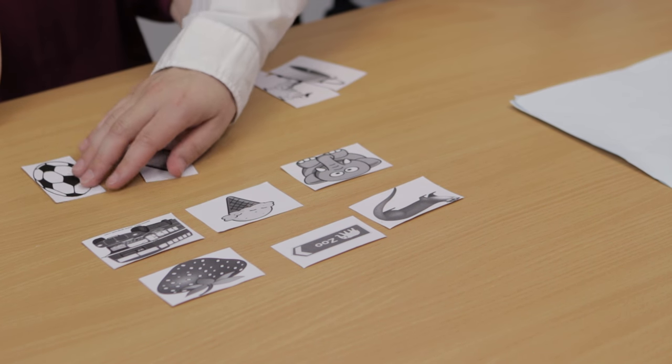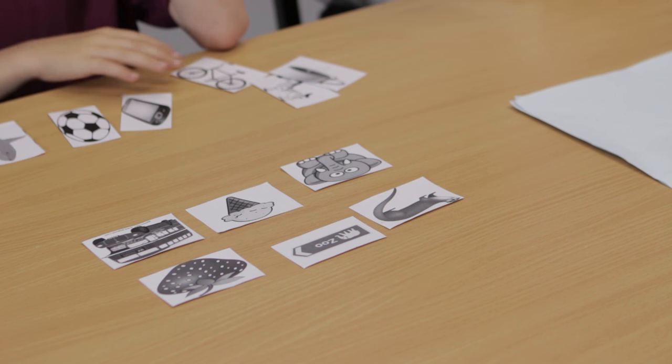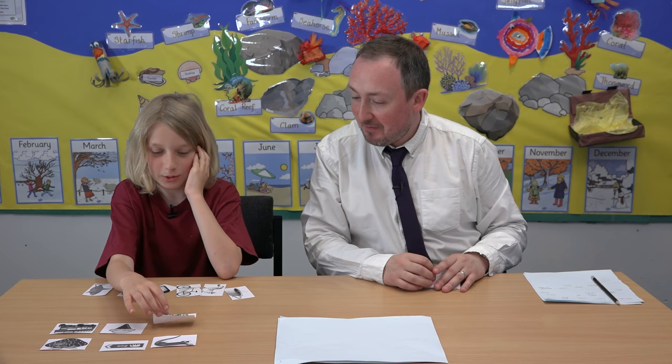Okay, so, are you happy those are the six pictures I chose? Think so. You think so? You're starting to doubt yourself now, aren't you? I don't really know if I got the elephant right. Okay, let's leave the elephant there for now then, shall we? Okay, so those are the cards you picked. Do you think they're in the right order? Or should we have a look to find out?